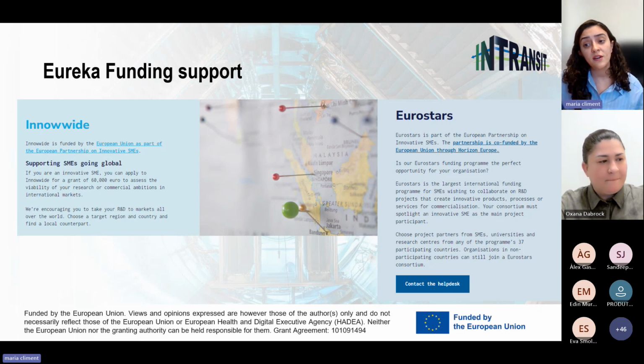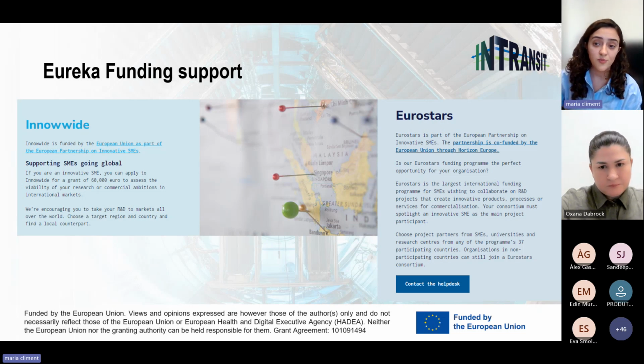And then we also have EUROCLUSTERS, that is the largest international funding program for SMEs that are wishing to collaborate on R&D projects with other project partners from SMEs, universities, and research centers. The partners have to be from one of the 37 different participating countries in this project in EUROCLUSTERS.